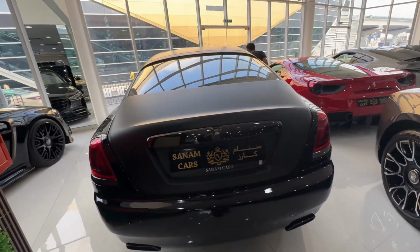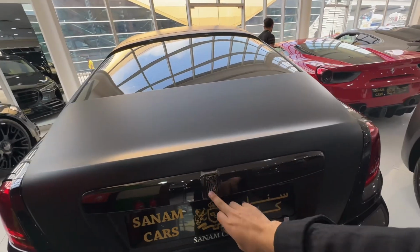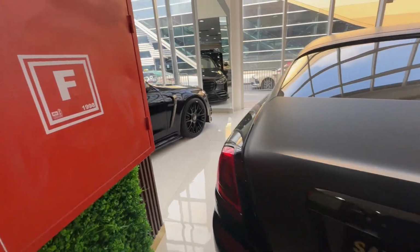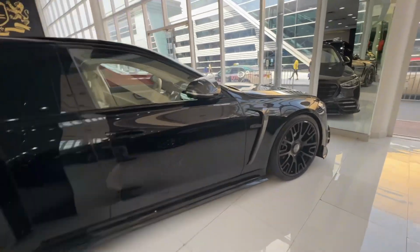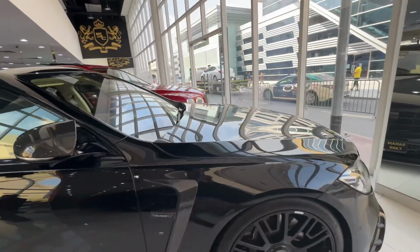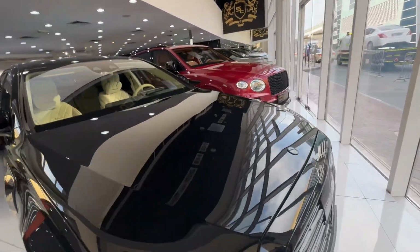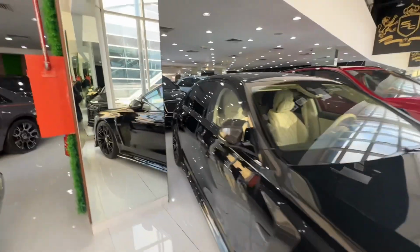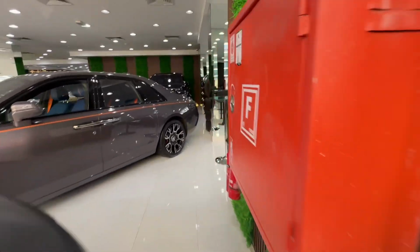I don't know. I know the brands like this, you know. Rolls Royce, Ferrari, Porsche and all. This is Manzori because I can, but I don't know the models of the cars. This is Manzori. So please comment down below if you know the models and all.